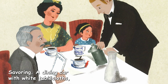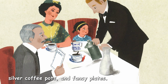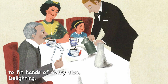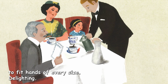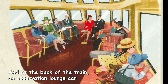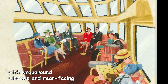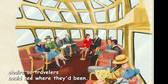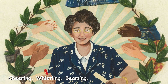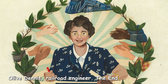Savoring, a dining car with white tablecloths, silver coffee pots, and fancy plates. Even water carafes redesigned to fit hands of every size. Delighting, and at the back of the train, an observation lounge car with wraparound windows and rear-facing chairs so travelers could see where they'd been. Cheering, whistling, beaming. Olive Dennis, Railroad Engineer.